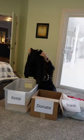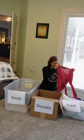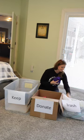To help with your decluttering process, make three piles. One pile to keep, and perhaps maybe you need to relocate to another part of your house. One pile to donate, and then one pile to discard if there are any stains, rips, or tears on it.